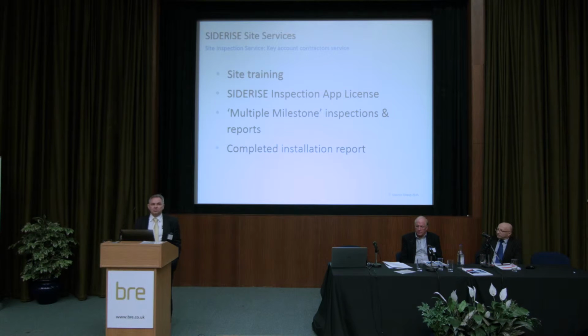But the second way this app can work is that we actually train the operatives on site to use the app. Now, they're not going to self-certify themselves with it. What they're going to do is take the photos, document the installations on site, and then pass them back to us electronically, and then we can comment on them and write reports based on that.